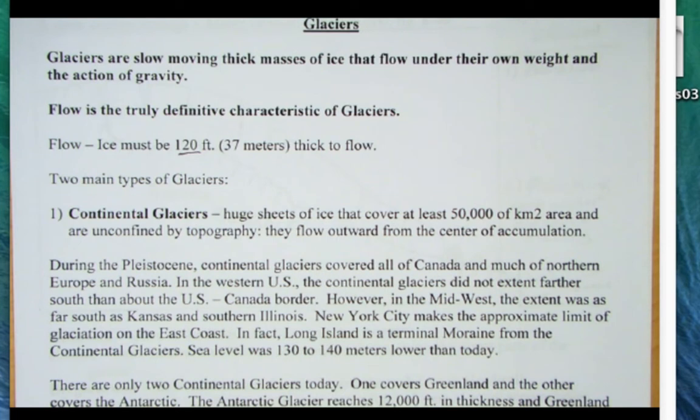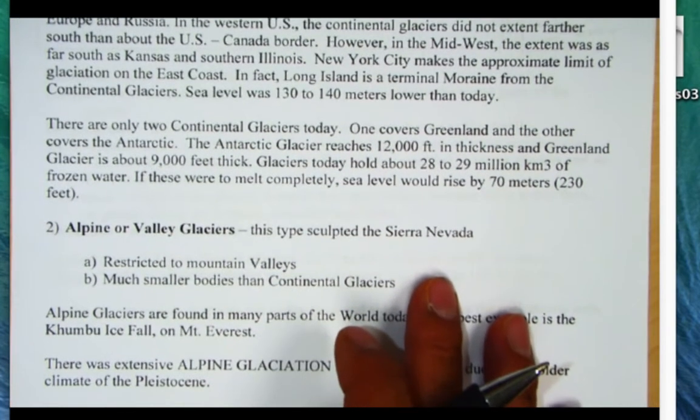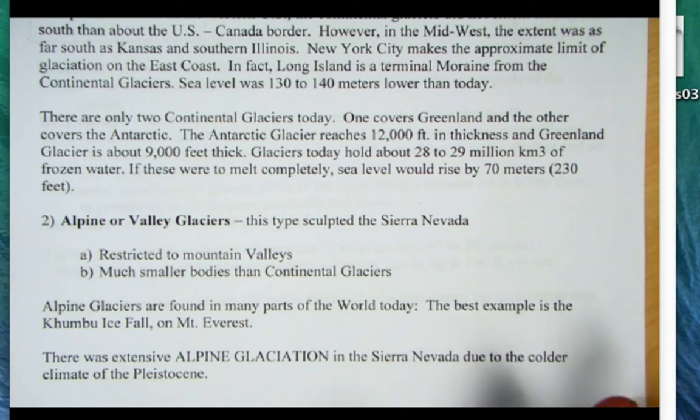In the Sierra Nevada, we mostly have a type of glacier called an Alpine Glacier. And Alpine glaciers are restricted to mountain valleys, and they're going to be much smaller than the continental glaciers, which really cover very large regions. Alpine glaciers are found in many parts of the world, in Alaska, Scandinavia, in Europe, in the Alps.